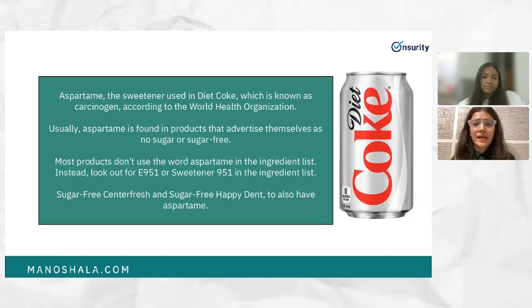Here I give the example of Diet Coke. It contains aspartame, and WHO mentions that it is a carcinogen. Carcinogen means it can cause cancer. Most consumers are also getting aware that aspartame and artificial sweeteners are not healthy.